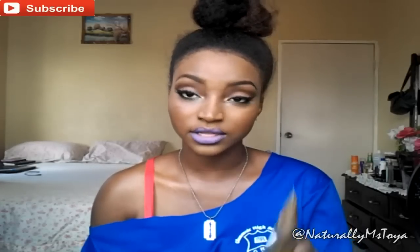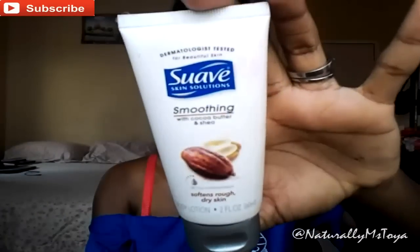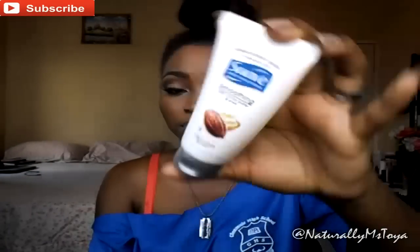But I have the Eucerin. I also have the L'Oreal Sublime Glow, which is one of my favorites, but I mainly use this when I'm about to put makeup on because it's a tinted moisturizer, but it's very good for moisturizing the skin. The one that I've been using lately though is the Suave Skin Solutions Smoothing with Cocoa Butter and Shea. It says it softens rough dry skin, and it looks like this. So this is a very good product.